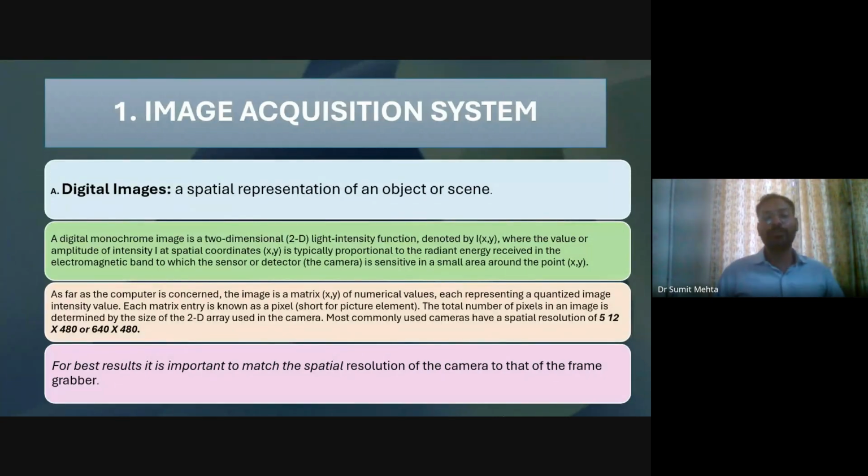We have to set the resolution of the 2D array. The most commonly used cameras have a spatial resolution of 512 by 480 or 640 by 480. This resolution is used by the computer system when the camera clicks the pictures. For best results, it is important to match the spatial resolution of the camera to that of the frame driver. If we fix the same thing in the same frame, it will give better results.